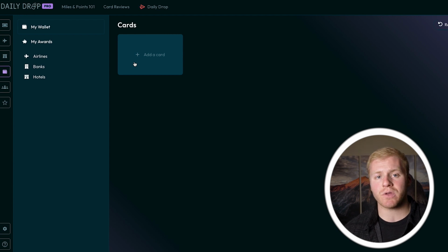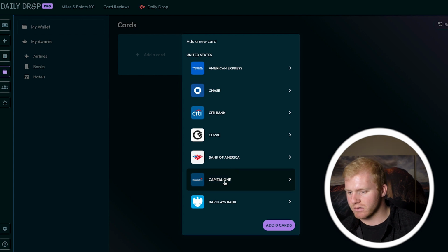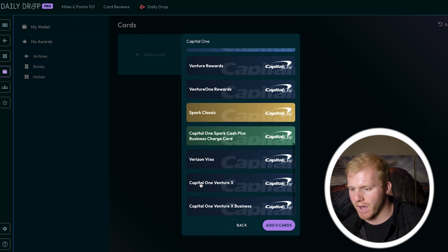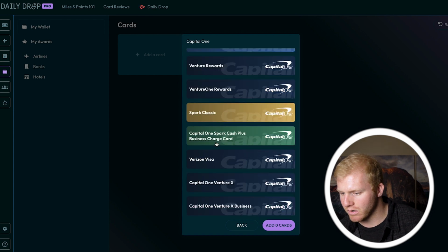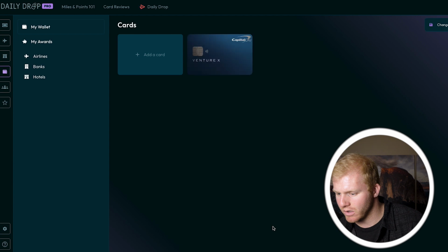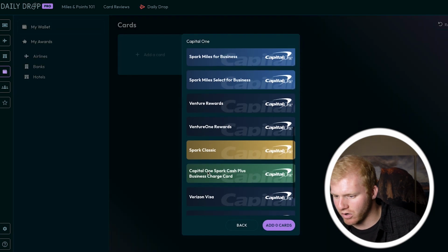Now this is where you're gonna add all of your travel credit cards, so that way in search, Daily Drop can help you get the most out of all of the deals, and that way you're not missing any card benefits. So for now, I'm gonna go ahead and add a card by just clicking on the plus sign. For reference today, let's just add our Capital One cards in. So I'm gonna add my Capital One Venture X card, and let's add my Capital One Venture card.